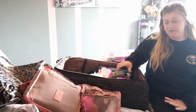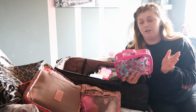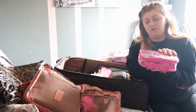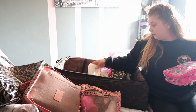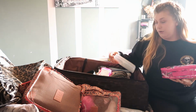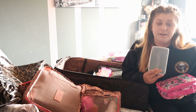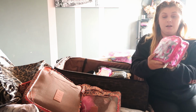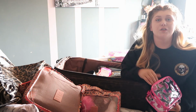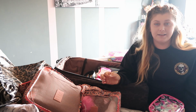Another thing, which is sort of along the same lines, I have got a few of these toiletry bags, and then I've got one of these as well. So you can put all of your hair bits in one, so they're all together and sorted.